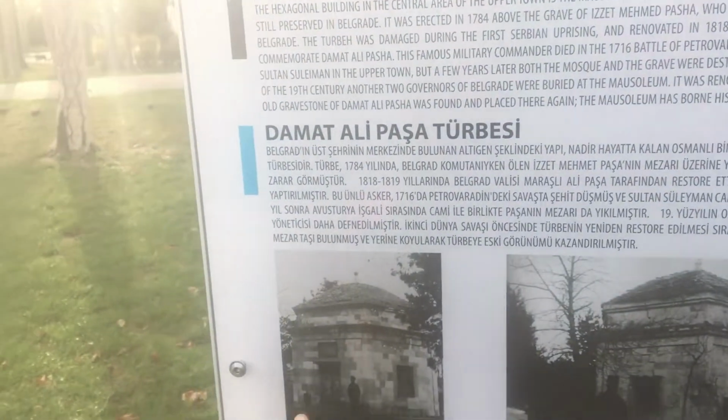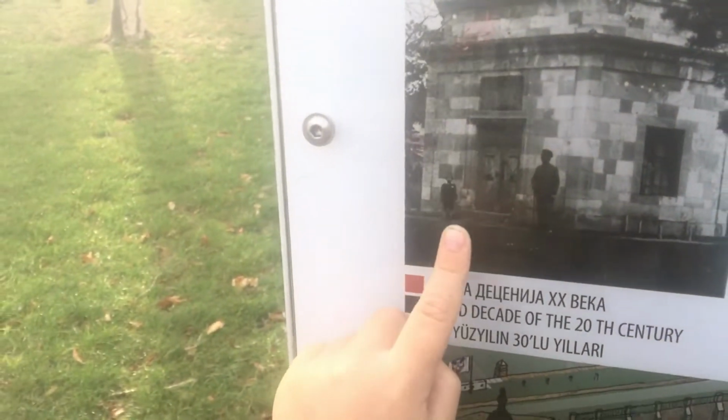This is one of the last Turkish Ottoman buildings left in Belgrade. Yes, younger G. I was the guy that would guard the grave of the old Turkish governor of Belgrade. I don't know who that kid is, but he is super short.